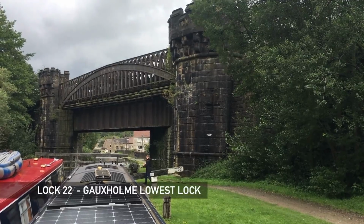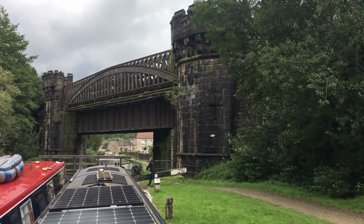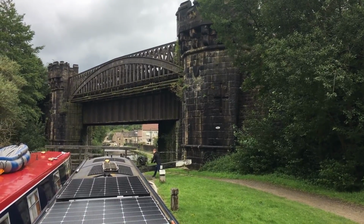The railway viaduct ahead carries the Manchester-Leeds railway line over the canal. The viaduct abutments are rather grand with castellated stone towers.